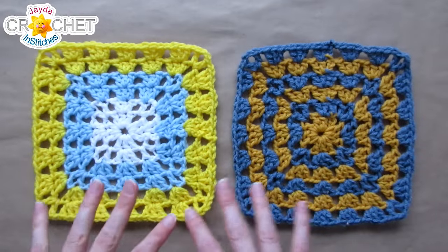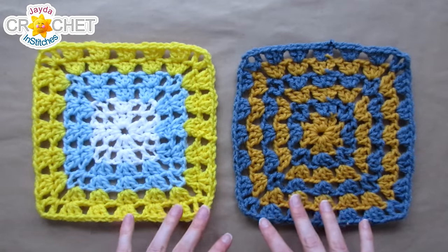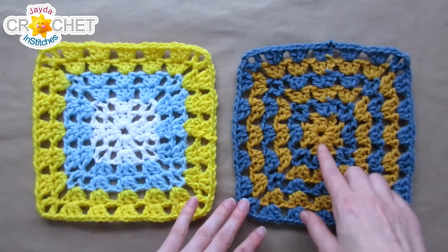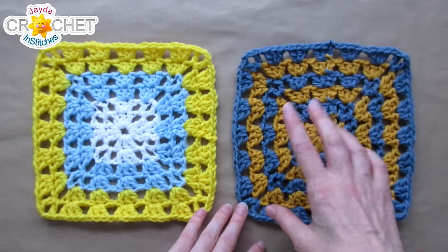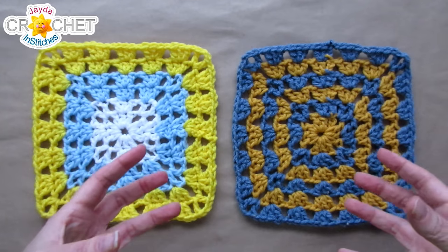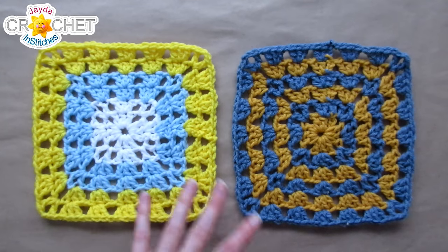It's much nicer to your future self. And there we go. That is the stacked shell granny square. There are two very different ways you can make it look just by alternating your colors, one per row, so every other row. If you wanted to make every single row a different color, you'd get a very different look again. This is a nice color block way of doing it.